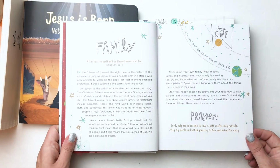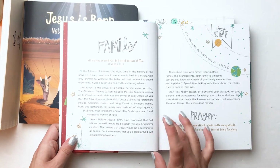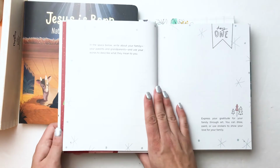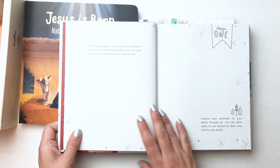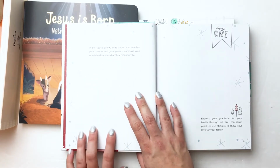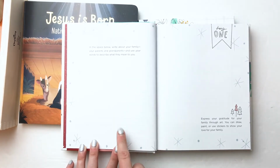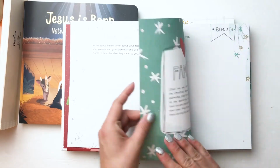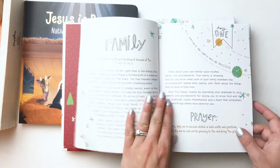So here you go. You've got a devotional about family, and you'll have a little bit of reading. This is for kids that are a little bit older, and then a little prayer there. And then here's day one, the bonus thing. But before that, the creative spark. In this space below, write about your family, your parents, grandparents, and use your own words to describe what they mean to you. And then over here is your bonus. I think this is the bonus, right? Oh, no, here's the bonus. I'm sorry about that.